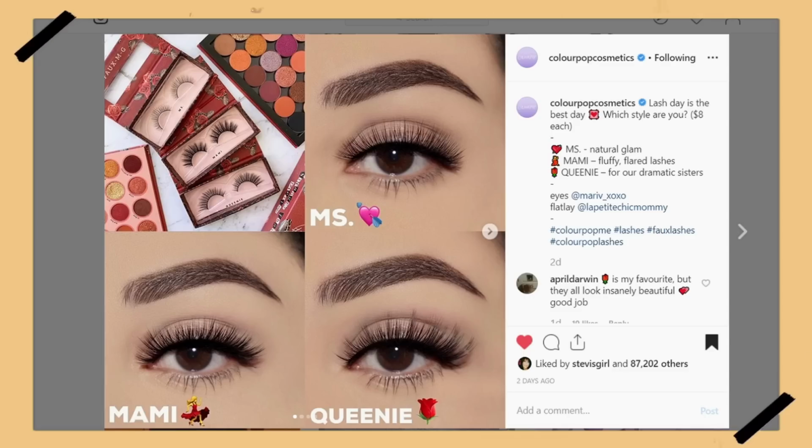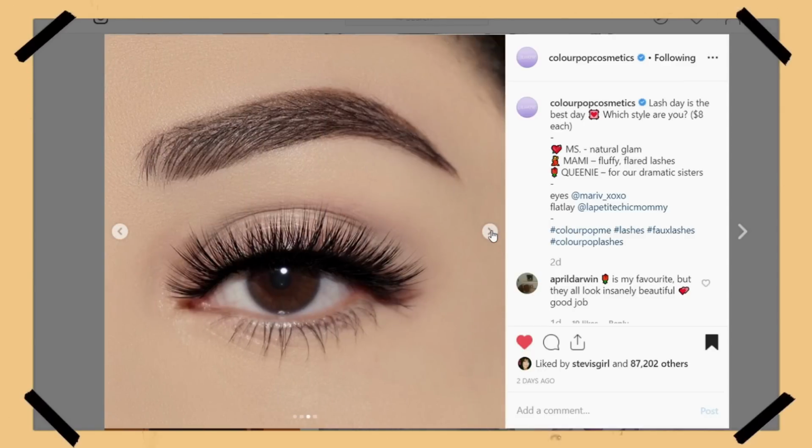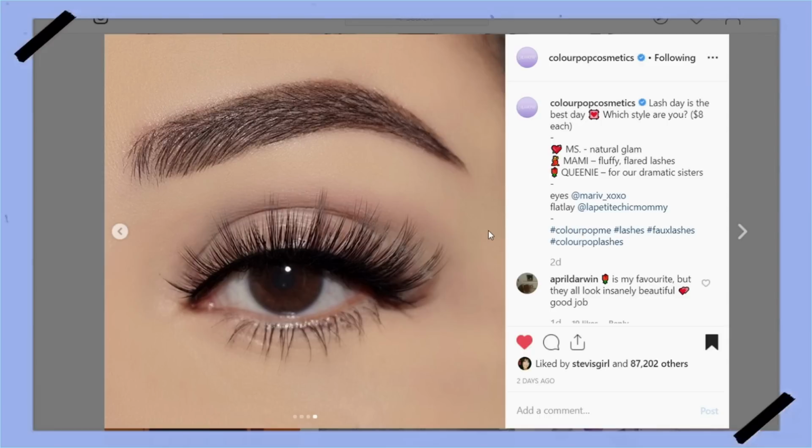I'm not really interested in the nail art because I go and get my nails done, but they're showing 3 different types of lashes on their Instagram. They're showing Amami, Queenie, and MS. Falsies, false lashes, they're going to be $8. This is making me curious, although I'm very particular about the kind of lash that I like. I don't like it to feel too plasticky where it's hard to apply and then not comfortable to wear long term. So I'm very intrigued with this.